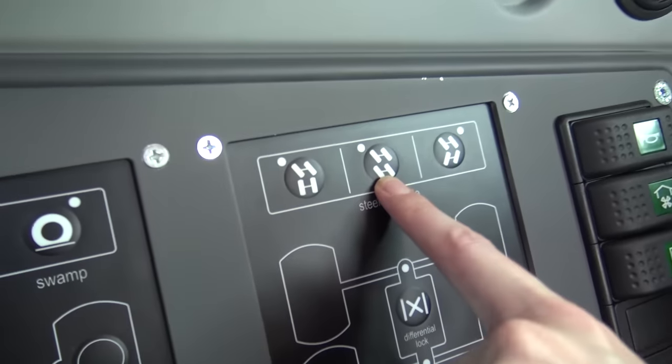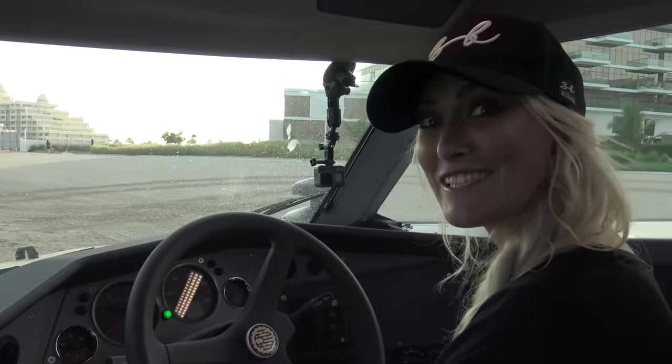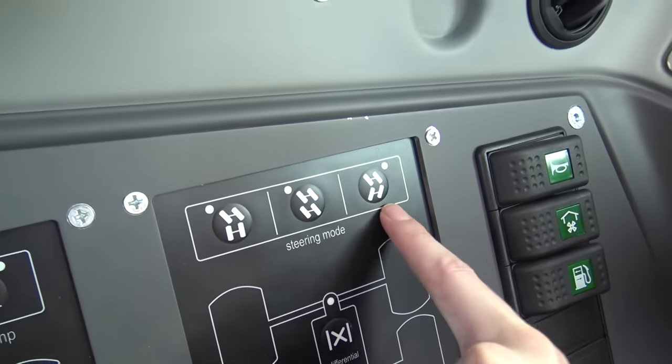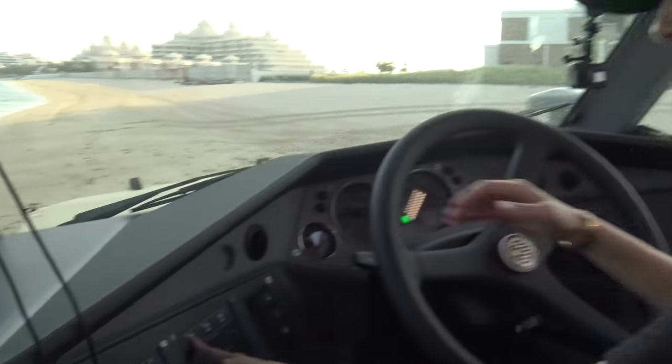This right here is crab mode, and that means that the car will drive sideways. So we're gonna crab along the beach. I'll show you that. And this one here actually turns the front wheels in one direction and the back wheels in another, so you can do tight turns because it's such a massive truck. This one is just normal driving mode here.